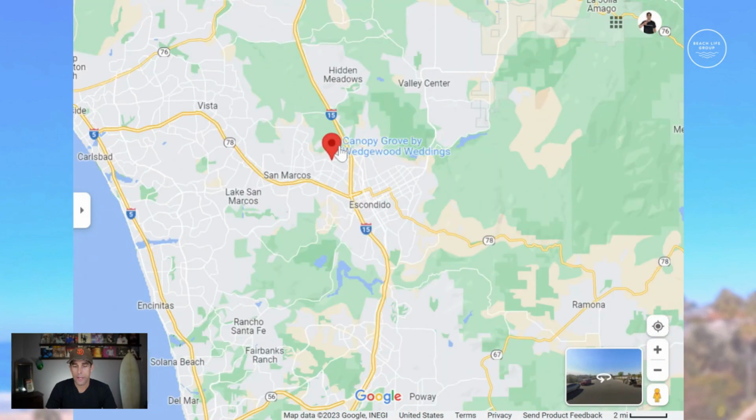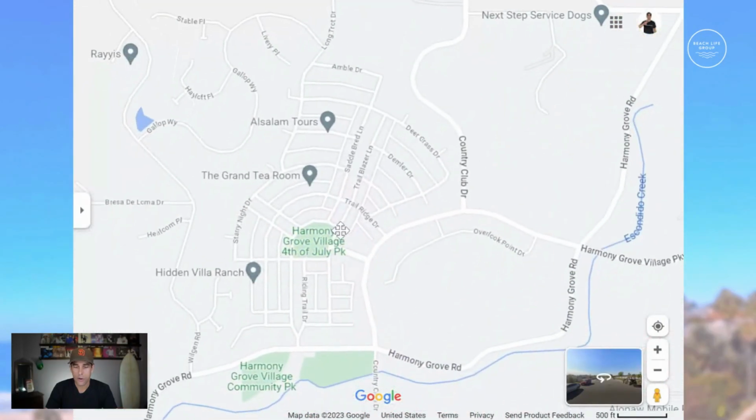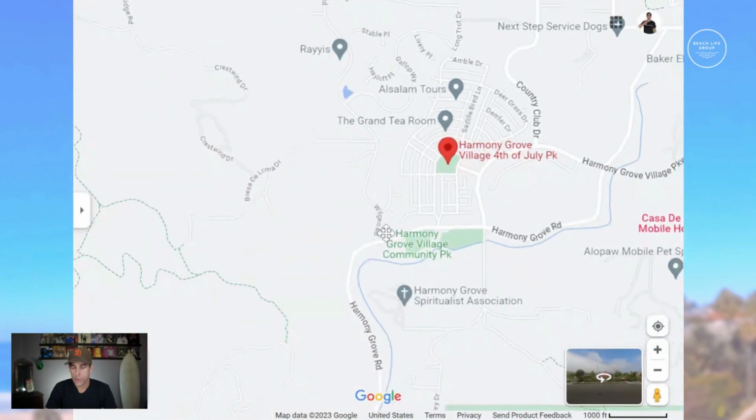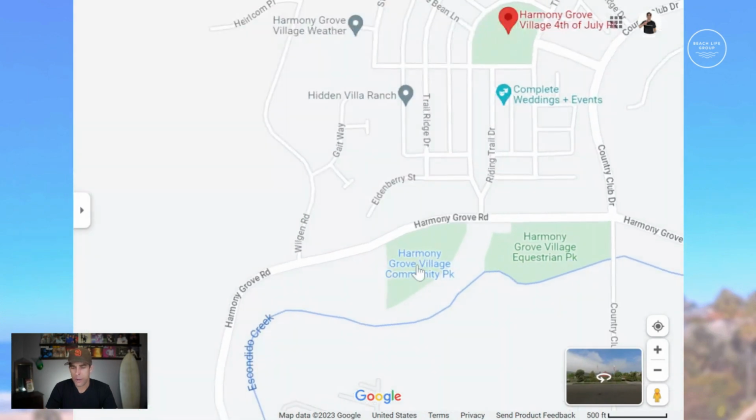So from Canopy Grove, the next spot that we hit up was right down here. This is Harmony Grove Village. So the Central Park right here where we started. And then you do have another park, which we didn't even mention, but it's a bigger park right down here, and then a huge equestrian park as well. So not much, just a little playground at this park.